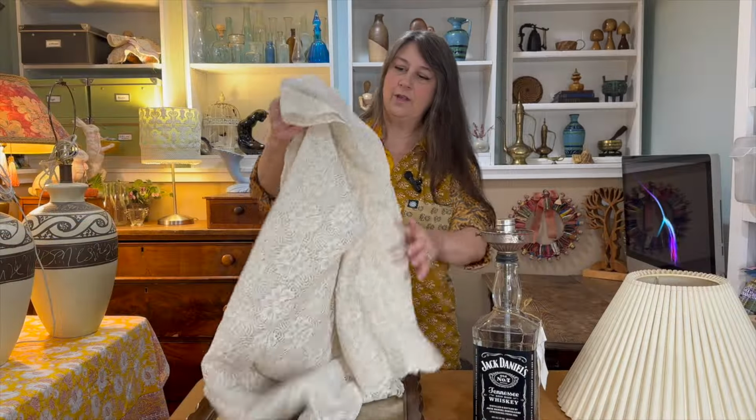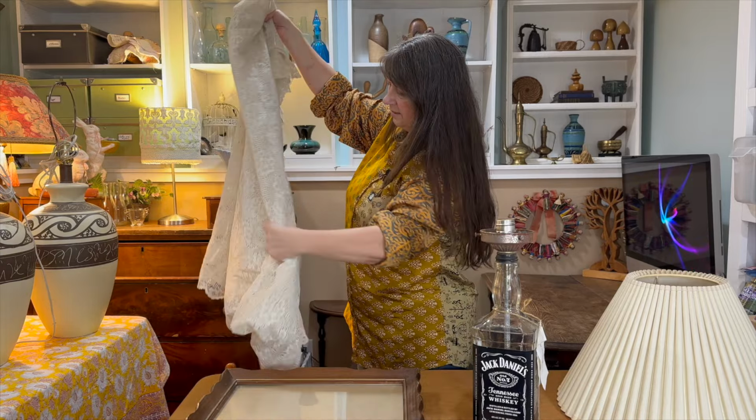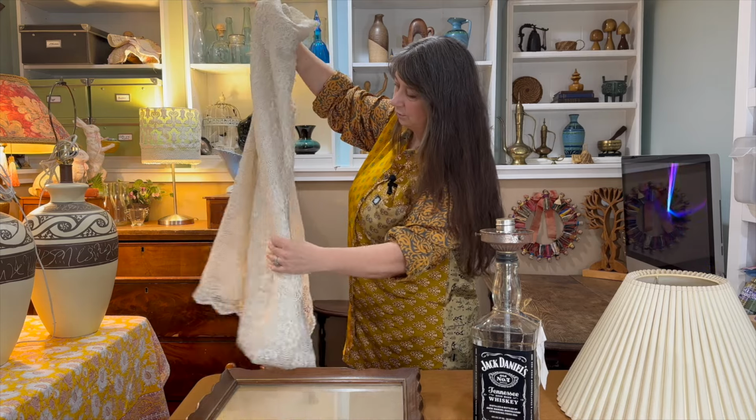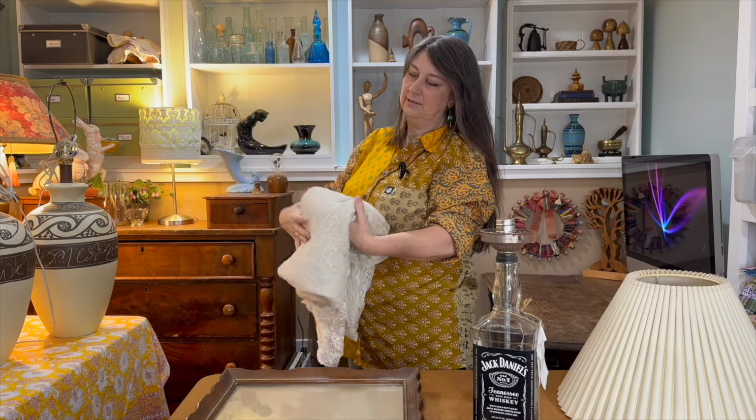I also found this curtain, which I've already washed and dried, which I can use the lace for many things in the upcycling world or as a tablecloth in a vignette somewhere. So all this stuff, I paid a total of $35 for everything.